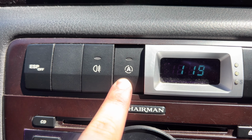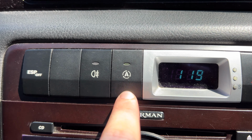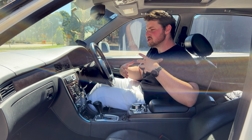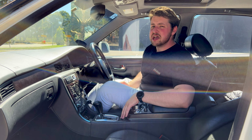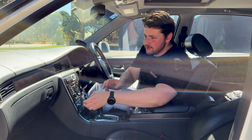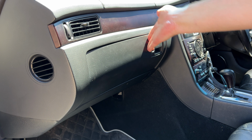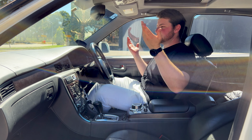I love this button here, the air recirculator button. It's got a sensor inside the cabin, so it can tell when to pull in air from outside or inside, depending on the air pollution conditions. We got a little glove box here. It's not the biggest, but it is felt lined with a valet lockout there. This is luxury, you valet it.